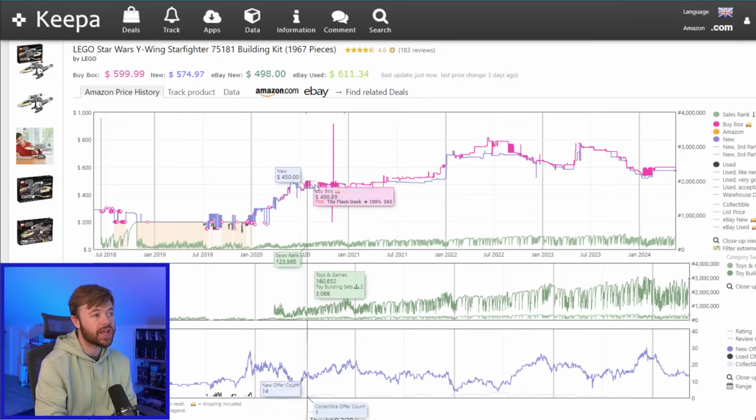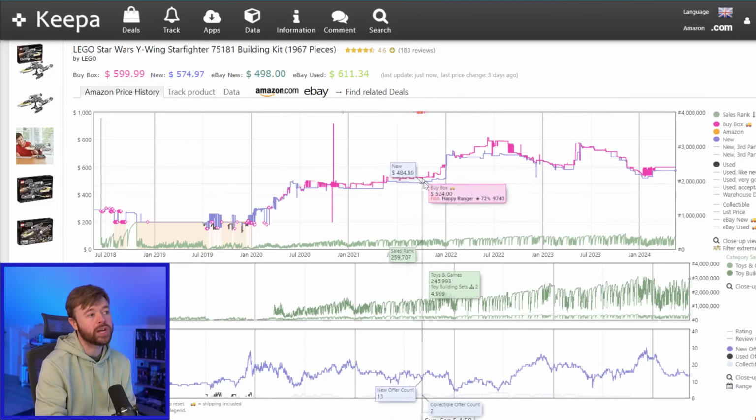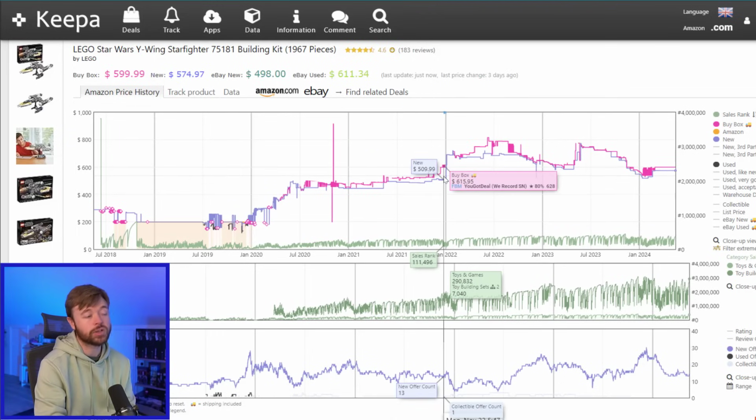Now we see it take a little while to go much further than that because the price was flat in the second half of that year. But throughout the second year of retirement in 2021, we see it getting up to $615. At that point, again, you're 3x the MSRP. That would have been a great time to sell.